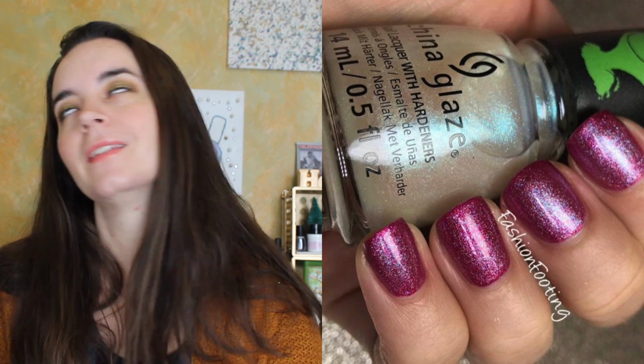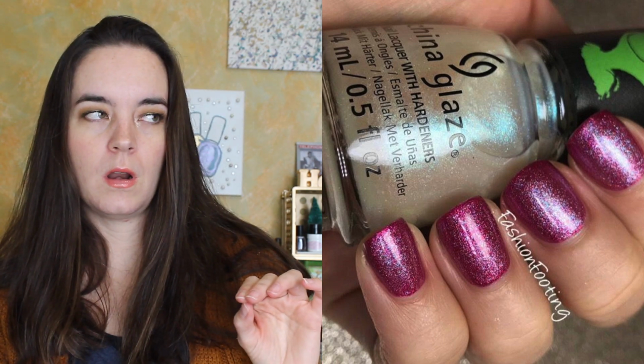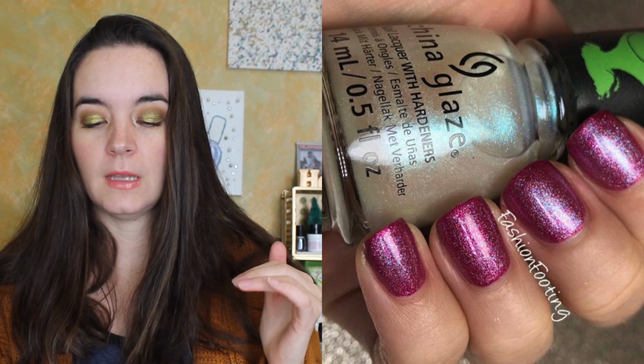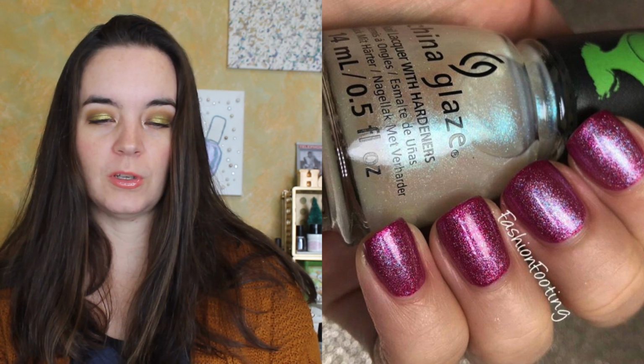The next polish is from China Glaze as well. This is from their Grinch collection last year, their Christmas collection. This is called Lukewarm Wishes. This is another topper, but this one is a little more opaque. I think you could probably wear this in at least 3 coats on its own, but it's a pearly topper with a bunch of blue and violet shimmer in it.